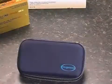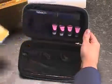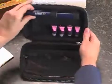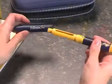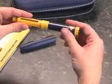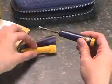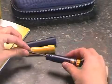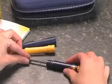At the start of your Follistim AQ cartridge treatment, and each time you need to use a new Follistim AQ cartridge, take the Follistim pen, and while holding the pen body firmly with one hand, pull off the protective cap with your other hand. Put the protective cap aside on a clean, dry surface. Unscrew the pen body from the cartridge holder. Put the cartridge holder and pen body aside on a clean, dry surface.